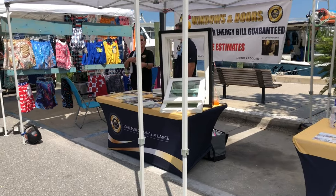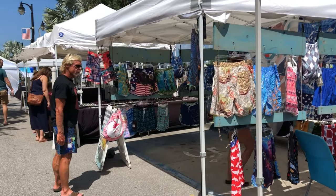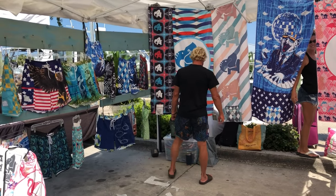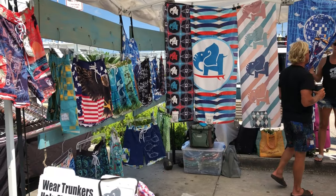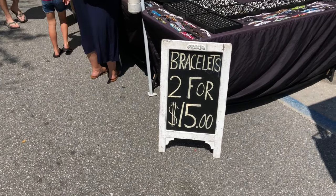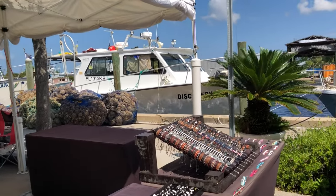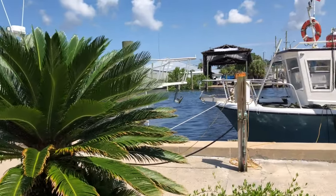Got a windows and doors booth. It's not really arts and crafts, but I guess they know there's going to be a lot of people here, and you're going to have to buy some windows. Buy one, I give you 10. I wish. Remodeling. Bathing suits. More jewelry today. Oh yeah, no windows.